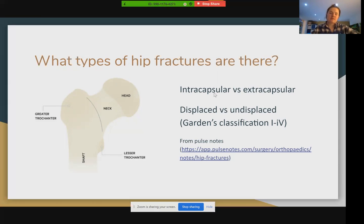So I don't think you need to know this. It's a good thing to remember. I wouldn't be bothered about learning the different stages. Whenever I'm learning a staging system, I basically just learn what one is and what the worst one is, and then you can pretty much work out the ones in between.